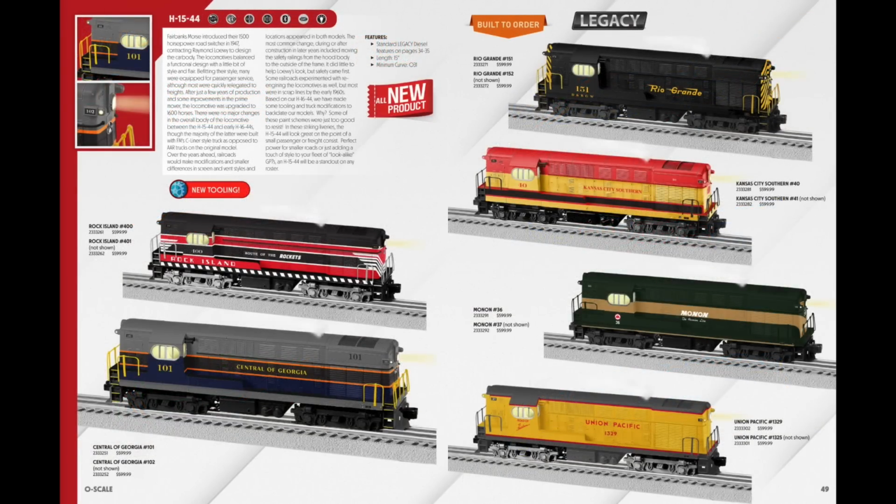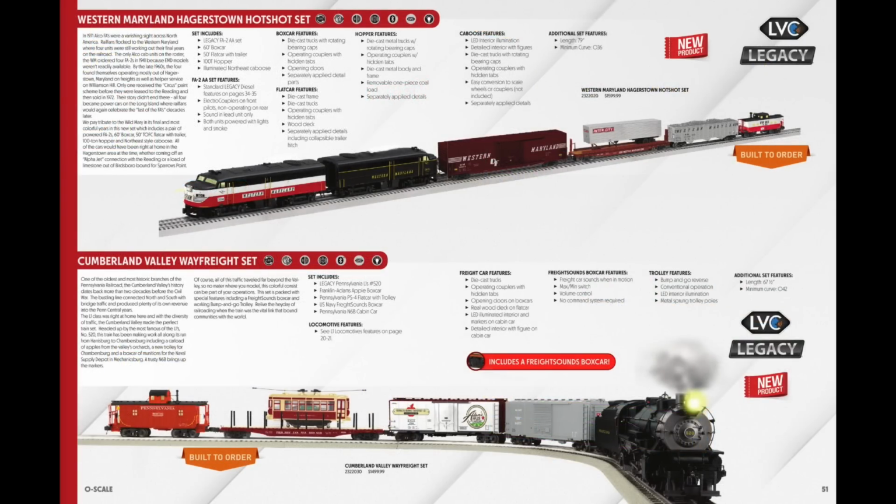Next we have the H15-44s, and this is a no-brainer. I got one of the Central of Georgia units. I got Central of Georgia number 101. And that's because I live in Georgia, and so anytime I see something with Georgia, there's a pretty good chance I'll order it. On pages 50 and 51, I really liked the Western Maryland Hagerstown Hotshot set, and originally it was on my order list, but ultimately it got cut due to budgetary reasons.